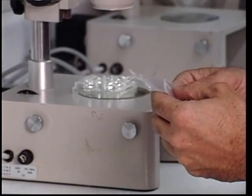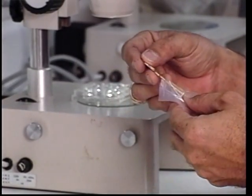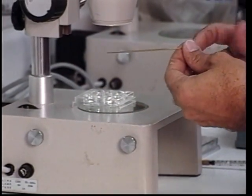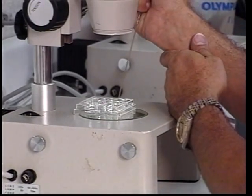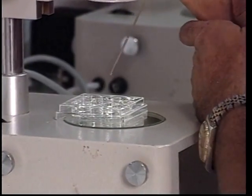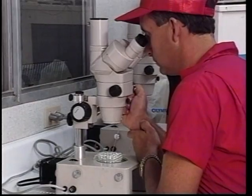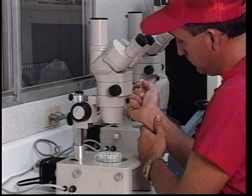We then take our labeled straws, starting with straw number 1, and attach it to the 1 cc tuberculin syringe. We now go into well number 4 to draw up the first band of solution. Then a small air band, go into well number 3 and slowly pick up an embryo. Once we get the embryo, a small air band and a final band out of well number 4.